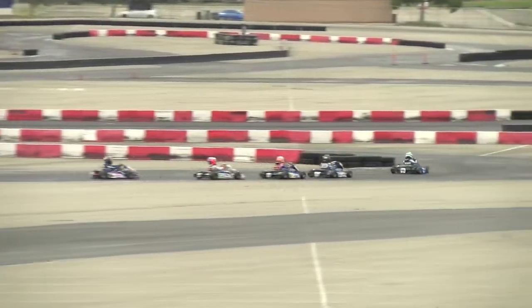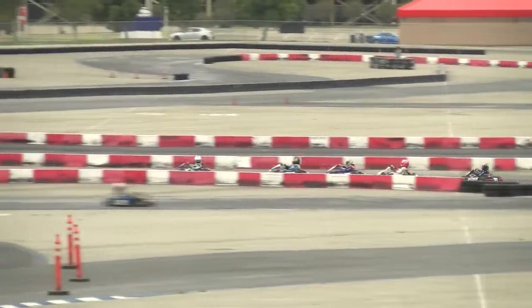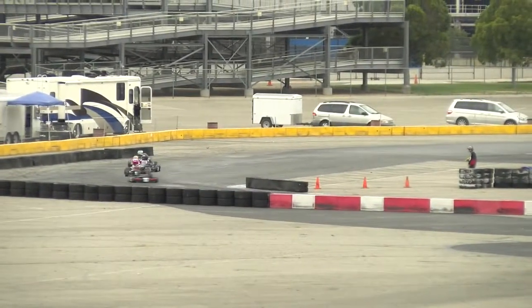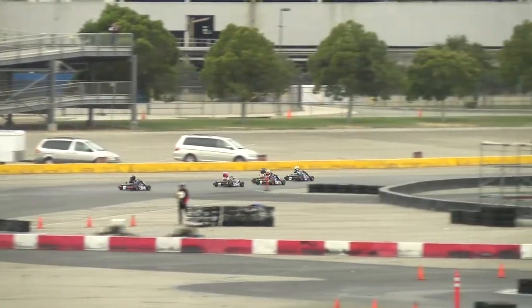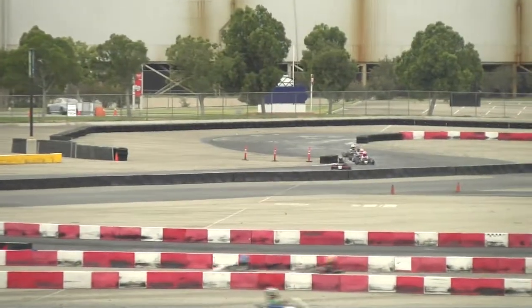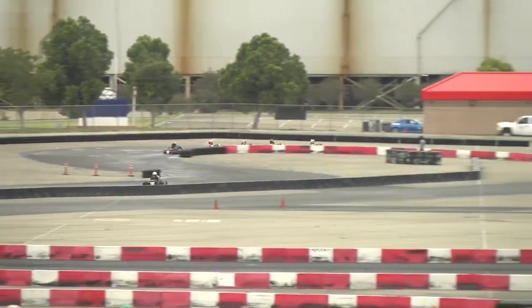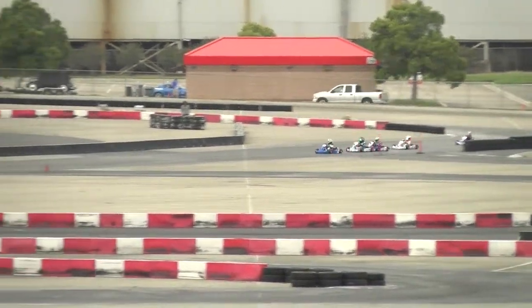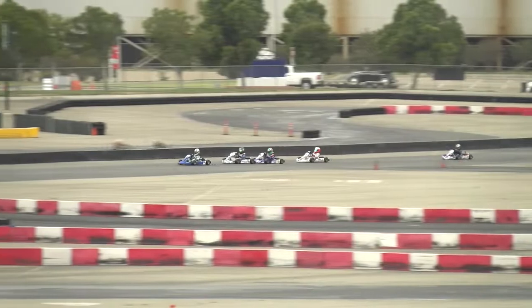Cole Morgan still your leader, followed by Inzunza. Will Inzunza have enough to make a last turn pass here? Morgan going to be tough to get around, especially on a last lap. Looking to challenge here for the second spot. It's Dominic Gordon as they come around Carousel headed into Horseshoe.